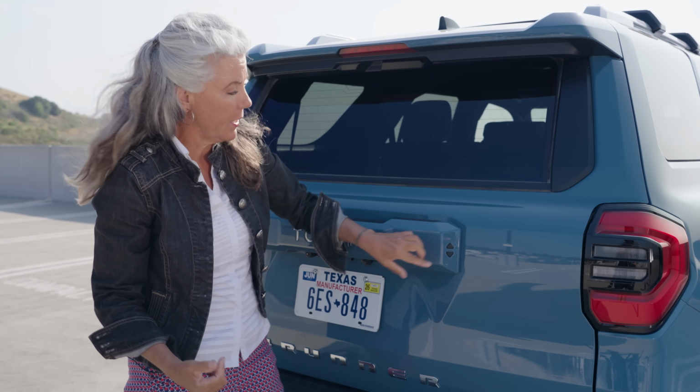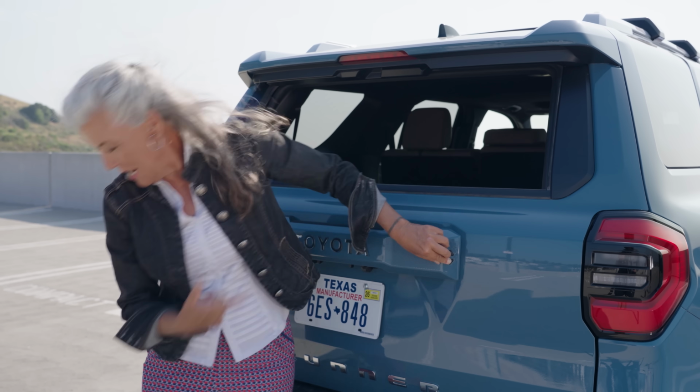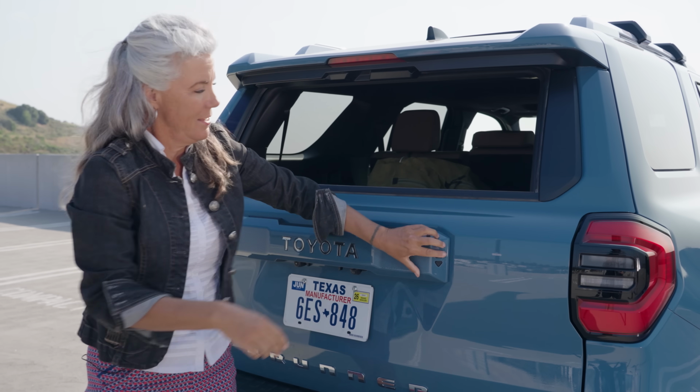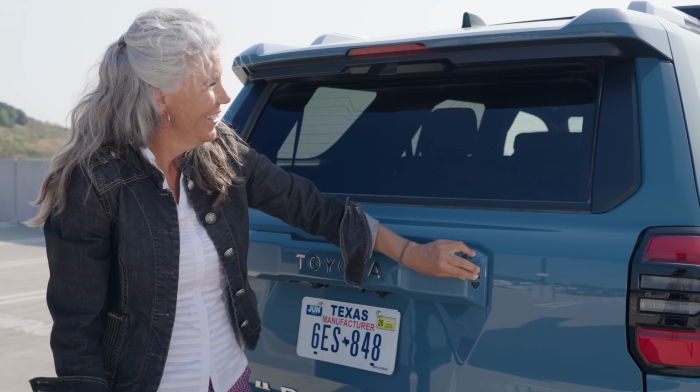But here's what's really awesome. So like I forgot to put my backpack in. Check it out. The window rolls down, and then all I need to do is take what I forgot, throw it in, put the window back up. I love it. Now look, the 4Runner might be an SUV, but underneath it, it's a truck. So think of it like a Tacoma with more roof and less bed. So it's gonna drive like a truck.